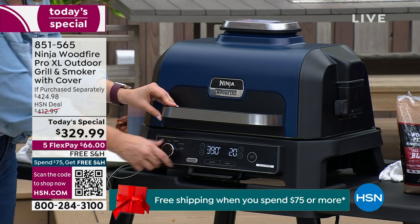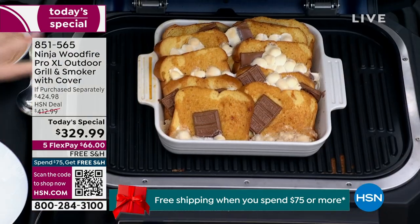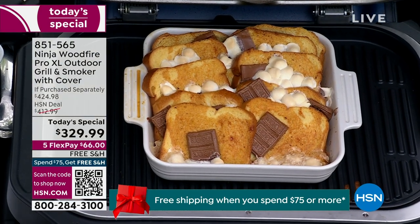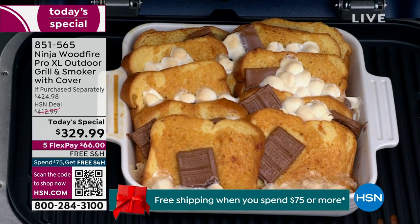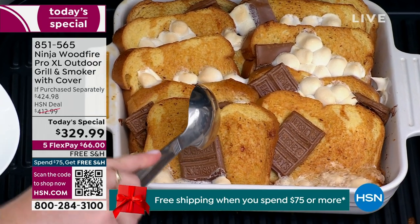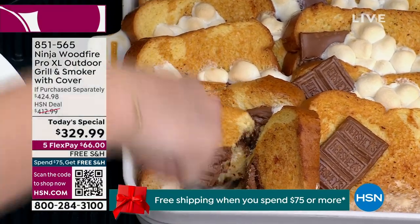What I have right now, we made with the bake function with a little bit of smoke flavor. We did a s'mores bread pudding and gave it just a little kiss of smoke. This smells so good, just like you had it over a fire pit. I can smell the chocolate, the marshmallows, and that smoked flavor.